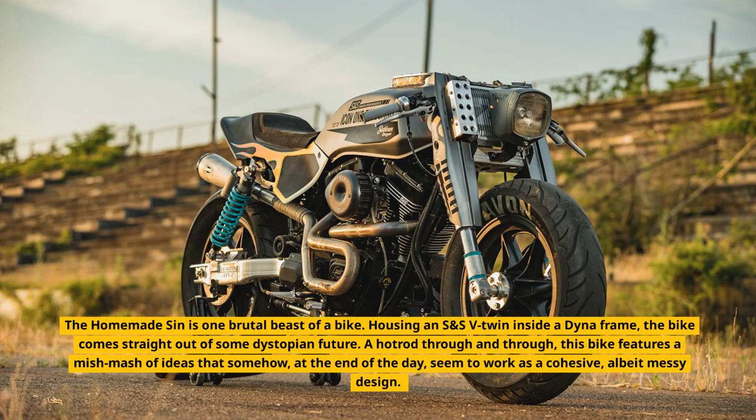The Homemade Sin is one brutal beast of a bike. Housing an S&S V-twin inside a Dyna frame, the bike comes straight out of some dystopian future. A hot rod through and through, this bike features a mishmash of ideas that somehow, at the end of the day, seem to work as a cohesive, albeit messy design.